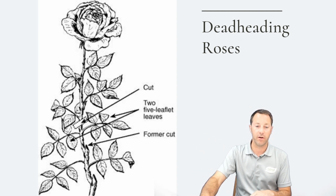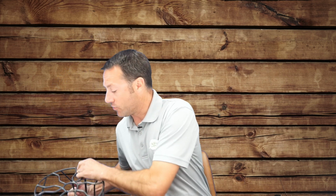And I'm going to show you here. I've got one that I can prune for you, so hopefully you can see this. I tried to make the screen a little bit bigger, and we'll try maybe zooming in a little bit here. But I've got a great, let's see which one we got here.